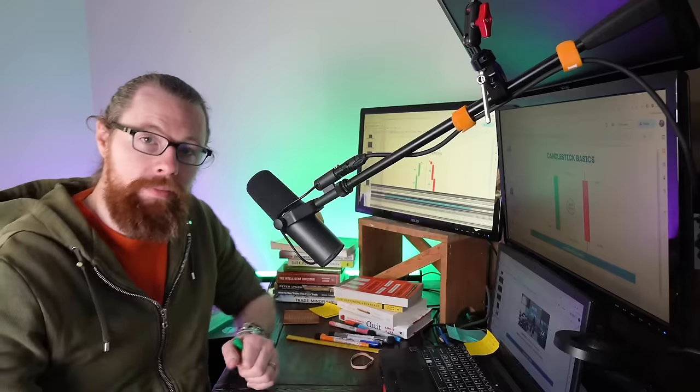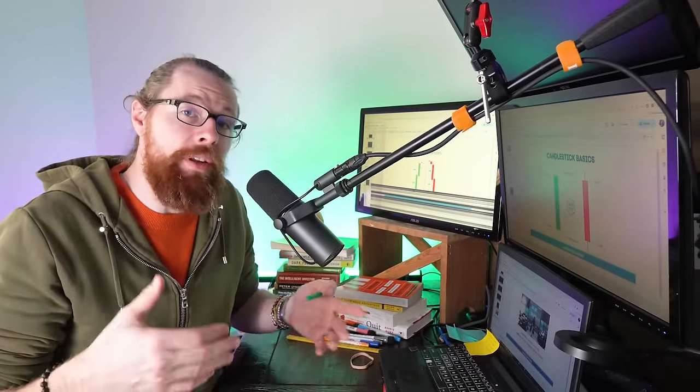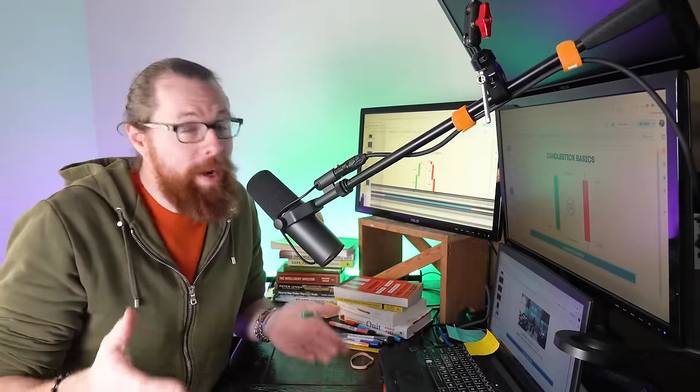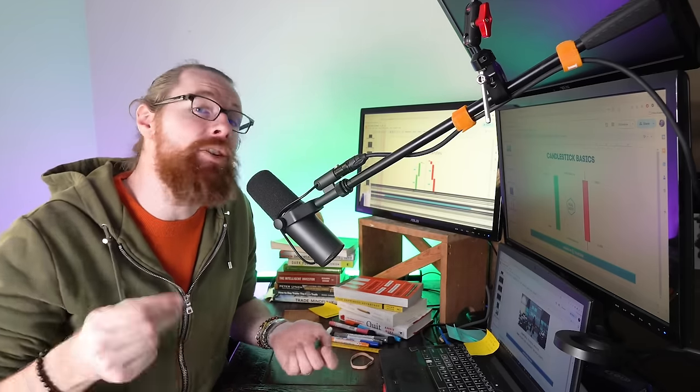Now, in terms of time frames, the most popular time frame for active trading is 1 minute and 5 minute charts. 1 minute and 5 minute charts are the most popular because most of the financial instruments that we're trading move relatively quickly. Some can move as much as 10 or 15% in a matter of minutes.